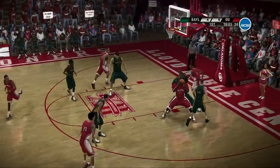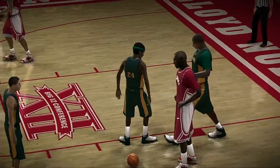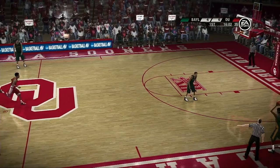Trying to feed the low block. A lot of good things happen when you bring the ball down to the inside. Oh, and you can tell by the look on his face, he wasn't expecting the whistle on him. Wow, look at the facial expression. He says, me?